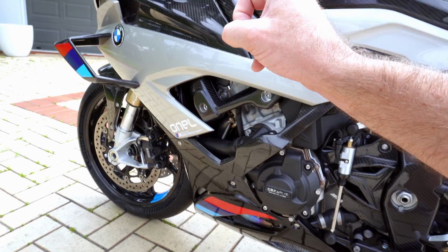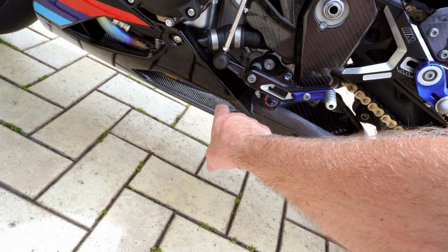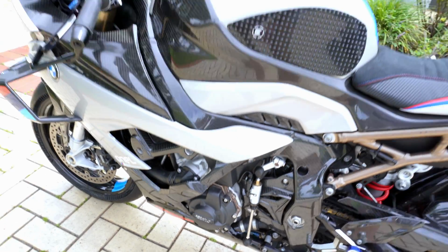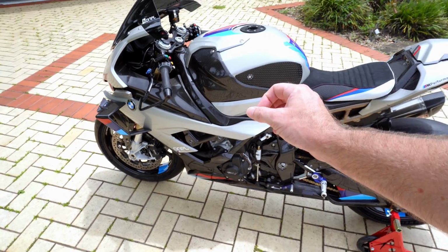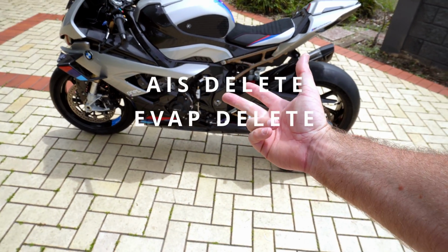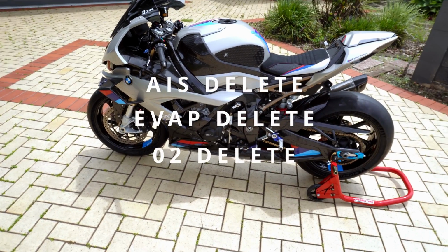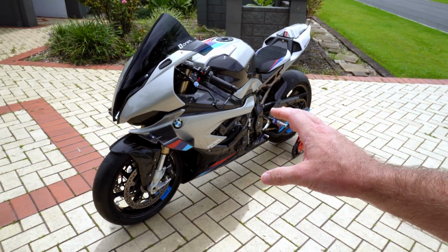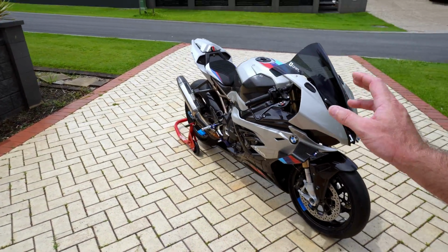I ran you through the switchgear earlier. We've rebuilt and temperature proofed this entire lower belly pan. So it's had a fair bit of ancillary work, and there are also some things under the fairing that you can't see. So it's had an evap delete, it's had AIS delete, it's had a stand delete, it's had O2 sensor deletes, it's had a lot of deletes. So all up, we've also shaved a little bit of weight off this bike. Not a huge amount, but considering it's carbon, this bike doesn't weigh a great deal anyway, so it's a pretty lightweight bike.